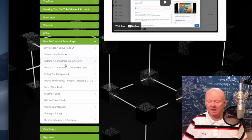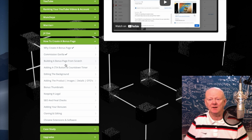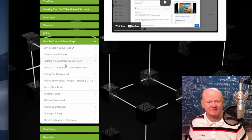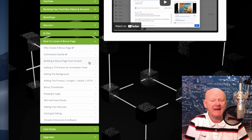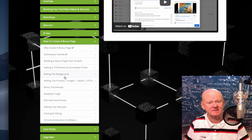Normally I've already created my pages, so I just clone them and edit them and change them like that. So I was staring at this blank page and I had to remember, and I drag everything on and move it about, edit it, and I build a bonus page right from scratch. I'll show you exactly where to get everything from, how to do it, what you need, all in there. Okay, so it's all about Commission Griller, how to build it from scratch, how to add your buttons, how to add your countdown timer, editing the background, how to get the background.